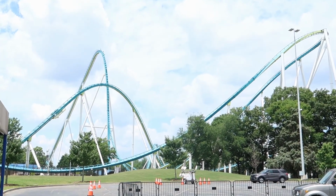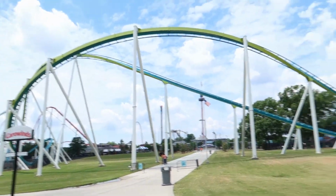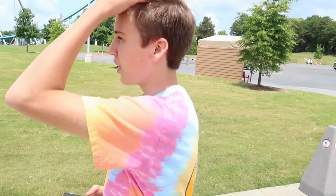My oh my, that's one huge coaster. This is another first time park, but this time for both me and Caden. Where are we at? Carowinds.